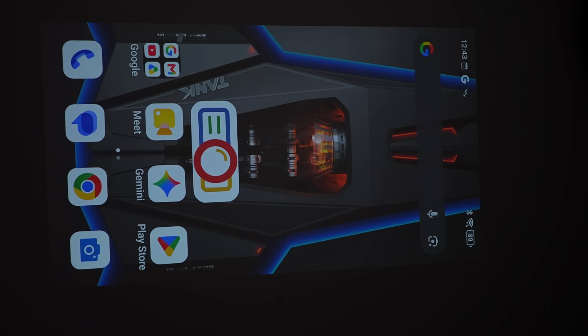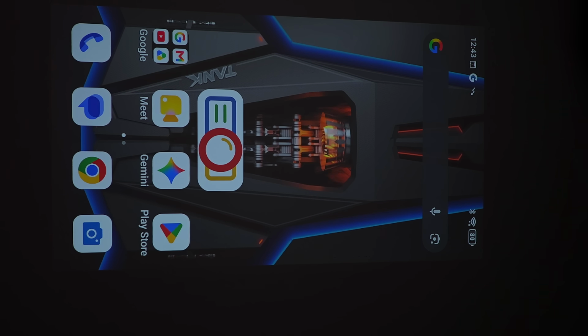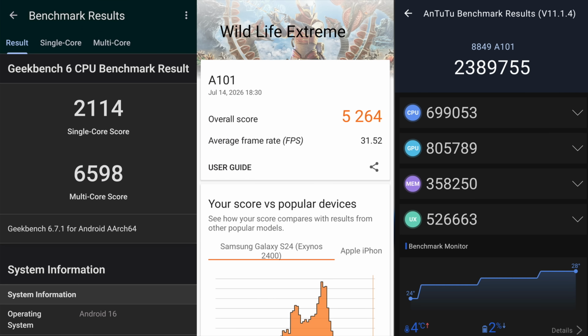And on the max brightness, I can get around 5 hours of battery life out of this thing playing games on it while that projector's on. I ran some benchmarks on this thing just to get an idea of where this Dimensity 9400E sits, and on CPU and GPU, it's a little above the Snapdragon Gen 3 in some cases, so we're working with a pretty powerful little unit here that's capable of high-end emulation for sure, and high-end Android gaming.